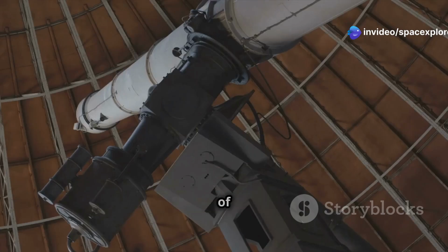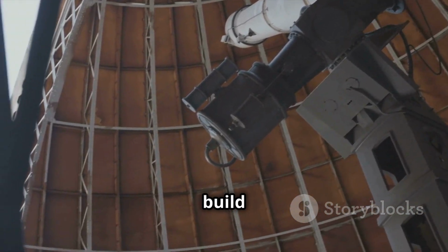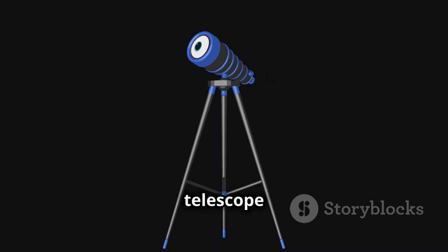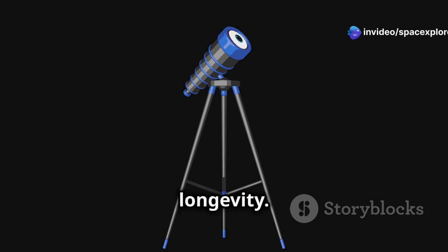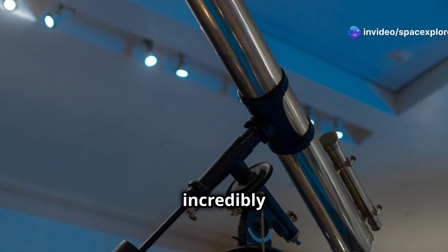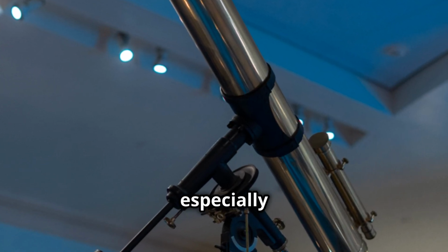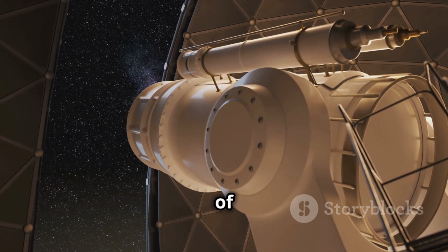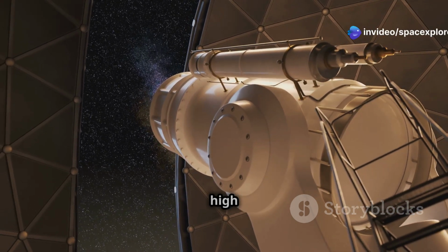One of the standout features of the EDISLA Astra 114 is its build quality, which is evident from the moment you set it up. This telescope is built like a tank, with robust materials that ensure durability and longevity. It feels incredibly sturdy and well-made, which is something I always appreciate in a tech product, especially one that will be used outdoors. You can tell that EDISLA put a lot of care into the construction of this telescope, ensuring that every component is of high quality.